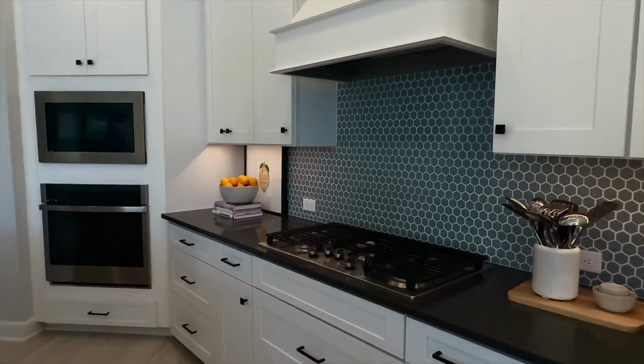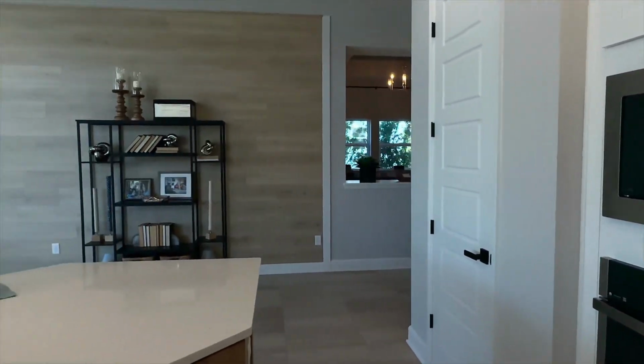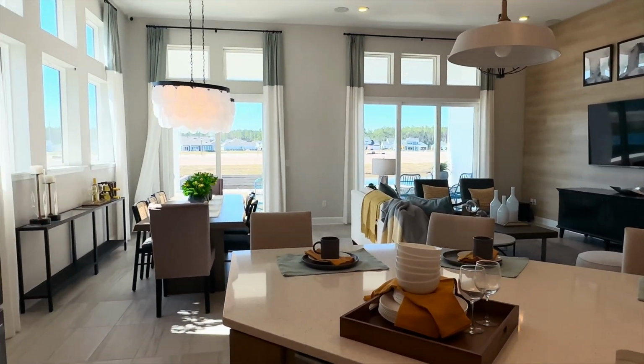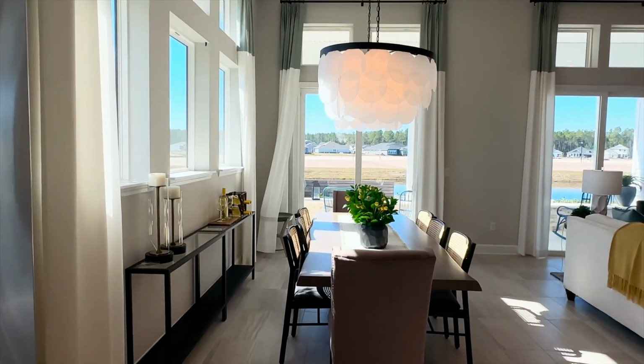We currently have a lot of model homes in our various communities throughout St. Johns County that are currently on the market for sale. And this one in particular is for sale. So this is our first type of quick move-in option for you to take advantage of, which are model homes.